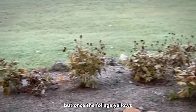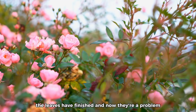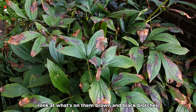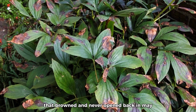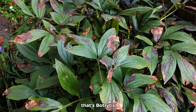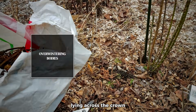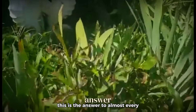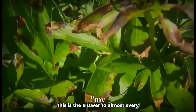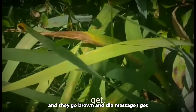But once the foliage yellows and a hard frost has knocked it down, the leaves have finished, and now they're a problem. Look at what's on them. Brown and black blotches, and dried up buds that browned and never opened back in May. That's botrytis, and it sits out the winter on the dead leaves lying across the crown. Those overwintering bodies are what infects the buds you're waiting on next spring. This is the answer to almost every "my peony has buds and they go brown and die" message I get.